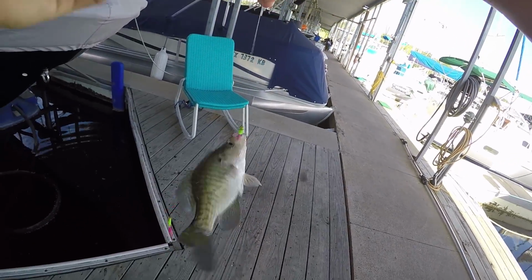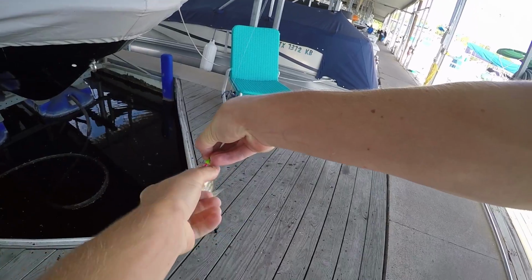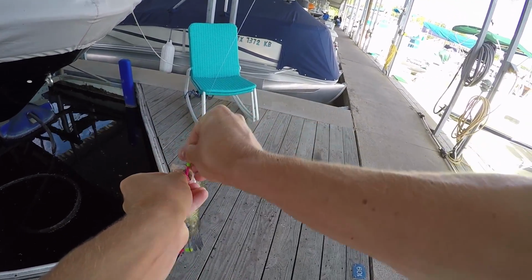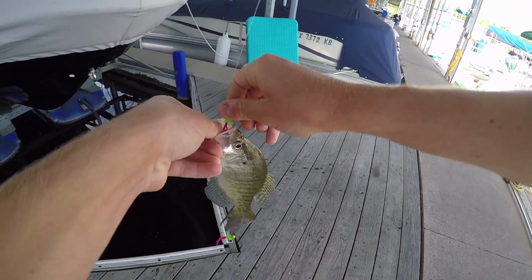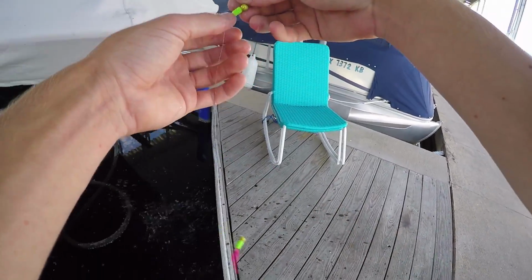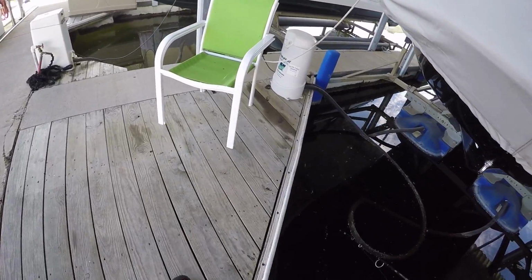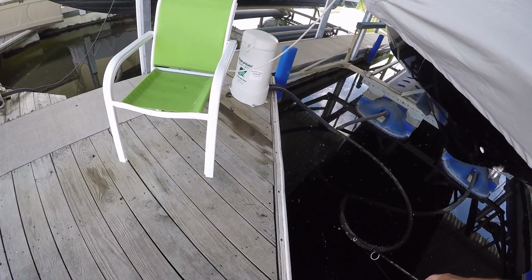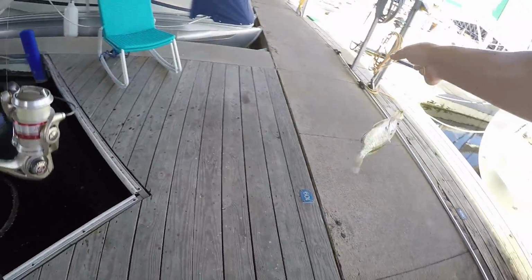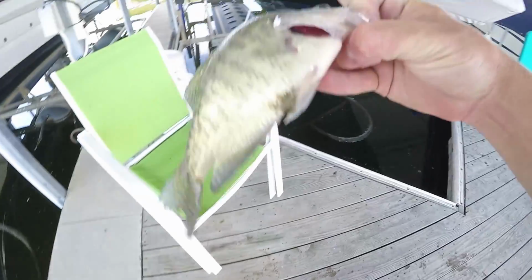Another little one. Catching the little ones. Another little baby.